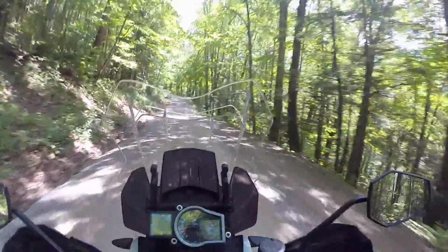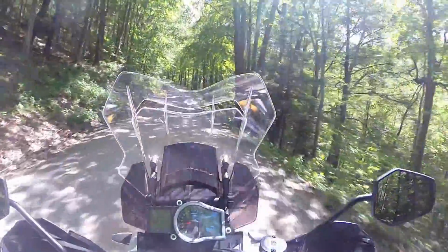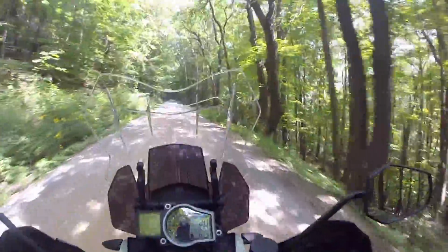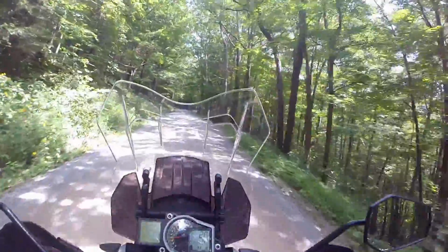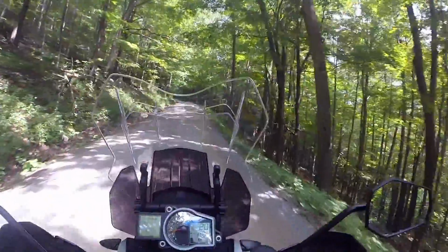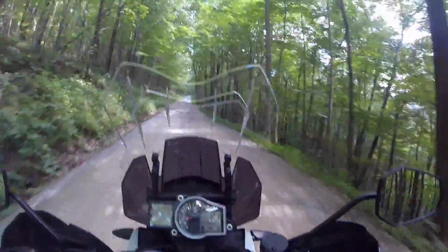I mean, why wouldn't you take a $20,000 motorcycle off-road that doesn't belong to you? That's what it's made to do. I know I said earlier in the video that Lucy Boosie likes to ride out in this part of the state, but something tells me he's not bringing his Hayabusa up this road. If he does, though, much respect.